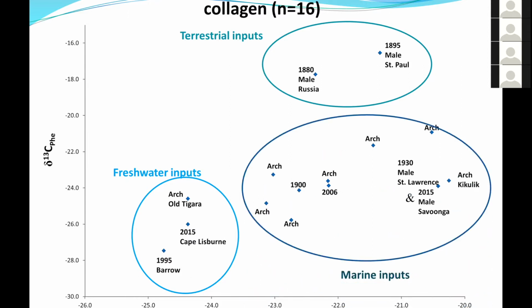And of course, this is, as you would expect, all of the marine inputs. And what I need to do is start some work on whether or not there's a separation in all of the marine inputs as well, that we can break down to look at the difference between a majority ice algae, a majority pelagic phytoplankton type of, high sea ice level, low sea ice level input.